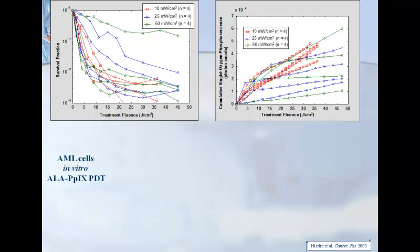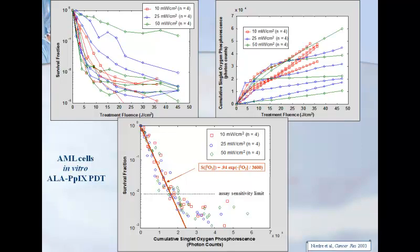Now the big question, the $64,000 question is, if we plot survival fraction versus singlet oxygen, what happens? And you get a beautiful curve. So all that variability, all that photophysical and biological variability collapses if you measure the thing that's actually doing the damage. And you can measure the slope of that curve and actually calculate for the first time how many molecules of singlet oxygen it actually takes to kill a cell.